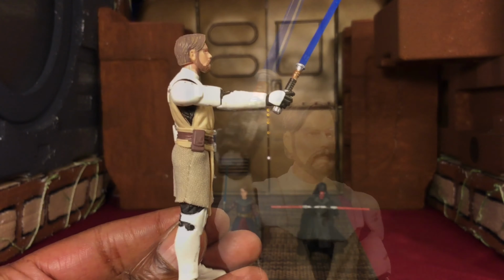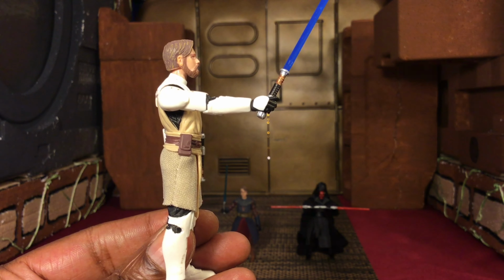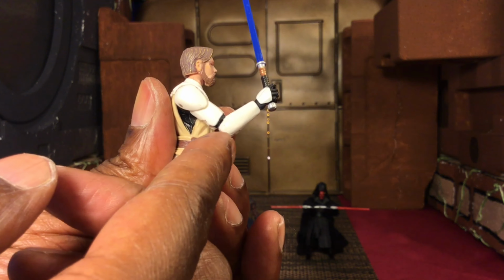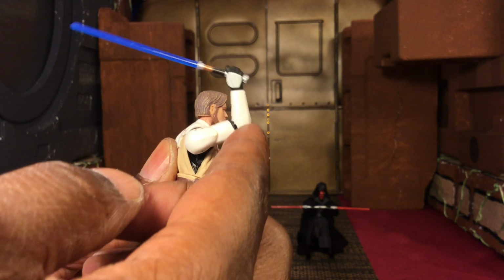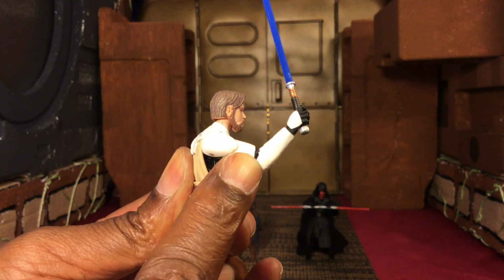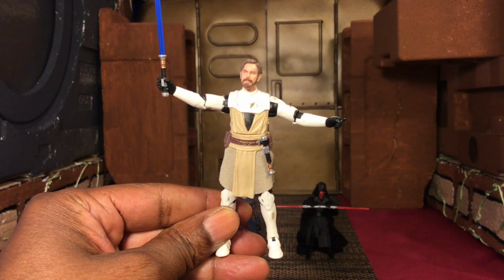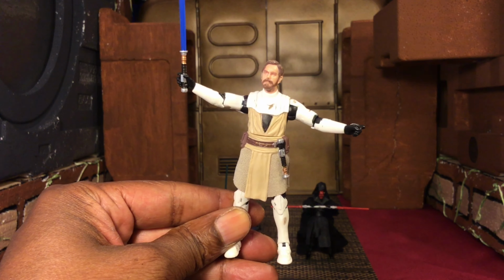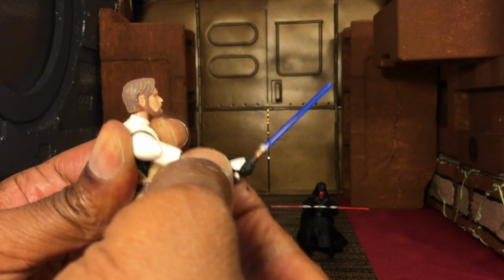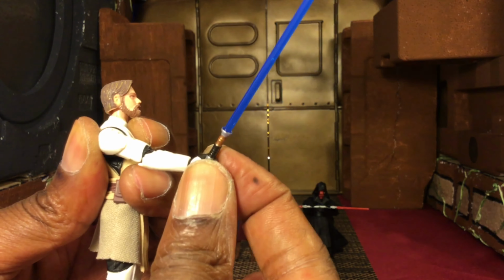Really, really awesome. So for articulation, your Obi Wan Kenobi Clone Commander Vintage Collection figure, a straight arm out like so. You get an elbow bend that goes back about that far. And you also do have your 360 motion in the arm. Your Clone Commander Obi Wan Kenobi Vintage Collection is going to give you a T-pose like so. So that is awesome stuff there. You have a twist at the elbow, and then of course a twist at the wrist as well.